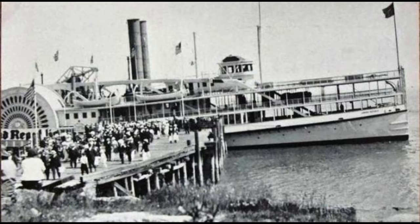Hello. Today we will be discussing the fire and subsequent loss of PS General Slocum. Before we dive in, we must inform you. The story does include details of a maritime disaster resulting in the loss of a vessel and death that may be disturbing to some audiences.